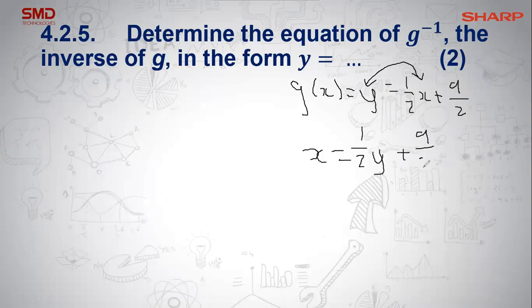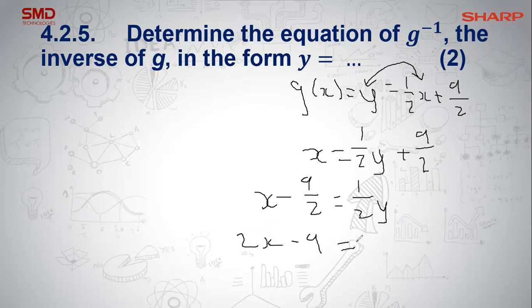And then we have to get Y by itself in order to get the marks. So that's one mark for switching them. And then, of course, to make Y by itself will be your other mark. So we take this to the other side. So we have X minus 9/2 is equal to a half Y. And we multiply everything by 2 to get rid of the half. So we have 2X minus 9 is equal to Y. So that is your inverse graph for a straight line.